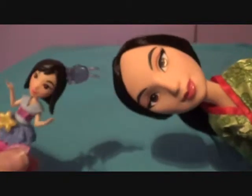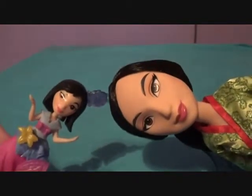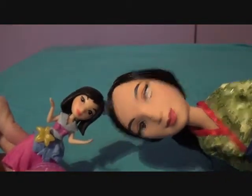Let's get Hasbro Mulan out, just because I just saw her. So, little quick thing before we go. This is Hasbro Mulan, and this is Little Kingdom Mulan. They're the best of friends!